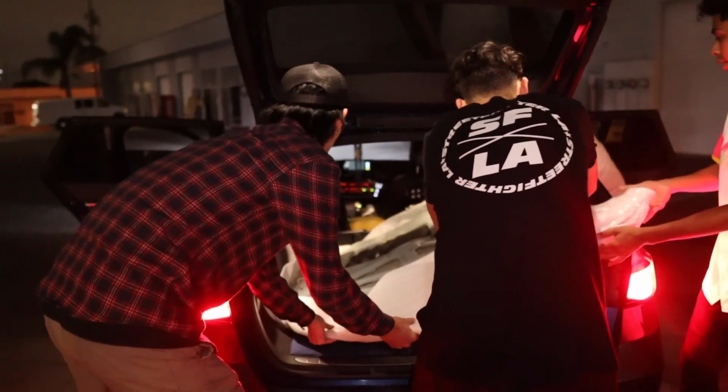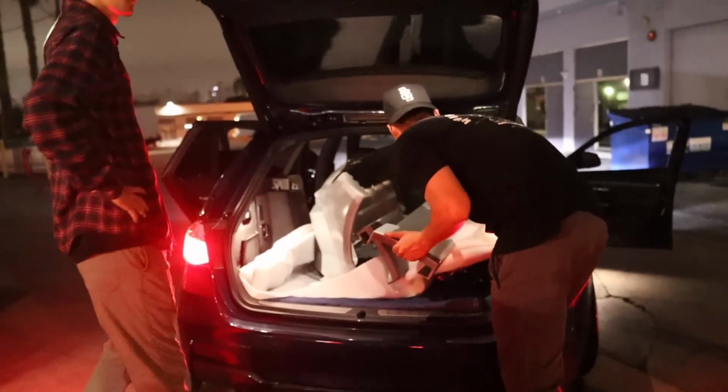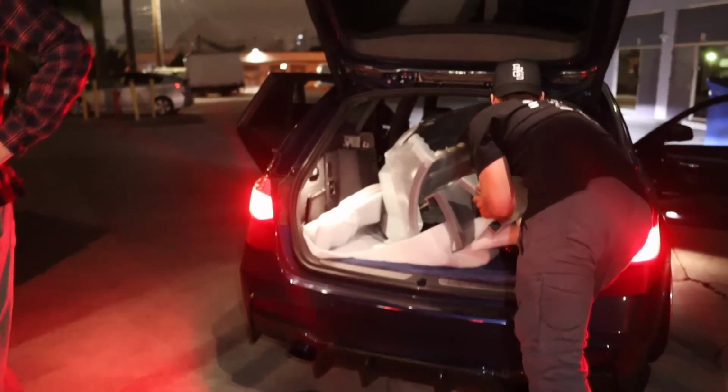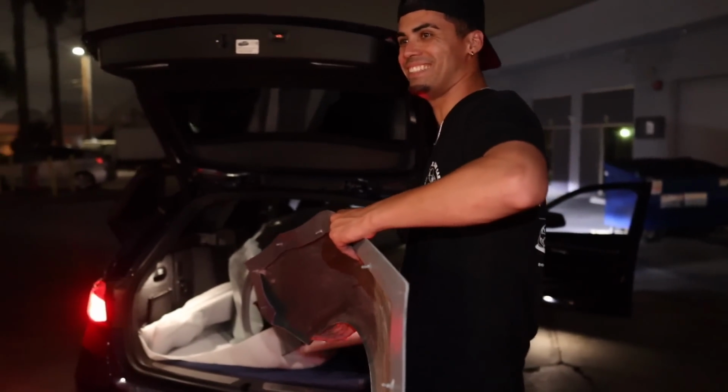Yeah, now we've got just plastic. Probably seven cars' worth. Eternity later, almost there. We've got a few fenders left. He's so happy for no reason, bro. This car's a lease, bro. It's not even a lease.